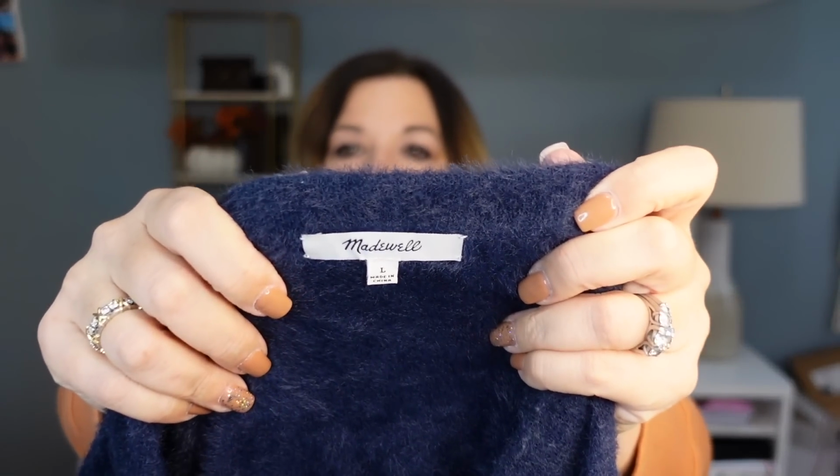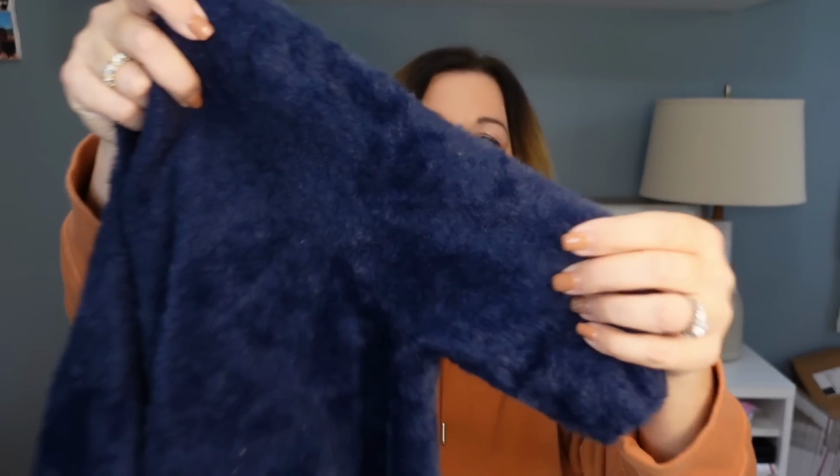Okay, I have a couple more things. I grabbed this sweater. I guess I was in a little eyelash kind of mood. This is Madewell, and I picked this up, one, because I loved it, and I don't have a ton of navy blue in my closet. I thought this was really, really pretty. But I hadn't run comps on it. I wasn't really good about running comps on this day, to be honest. Kind of rolling the dice a little bit here.